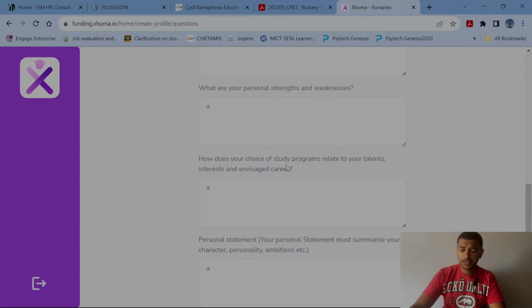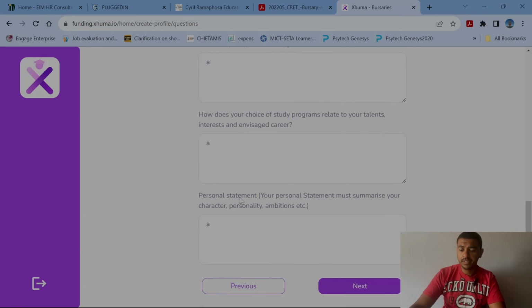How does your choice of study programs relate to your talents, interests, and envisaged career? And then lastly, your personal statement. Your personal statement must summarize your character, personality, ambitions, etc. So I'll click next.